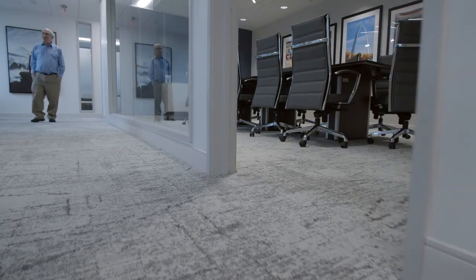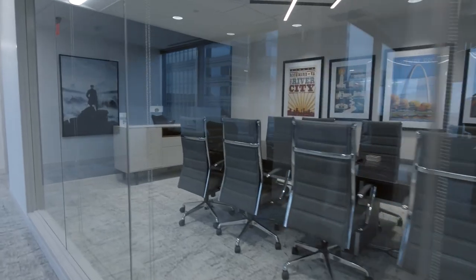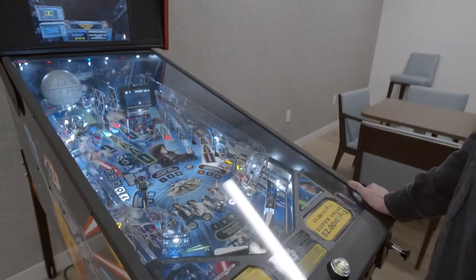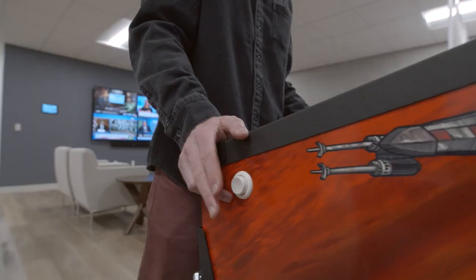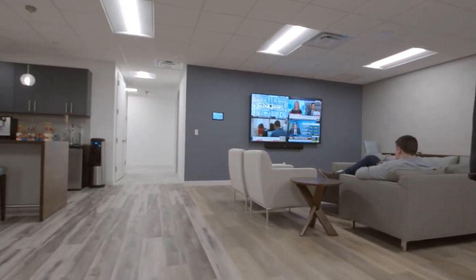It's something that's not only going to look good now, but in 10 years it's going to still look amazing. It's going to be a place where, when I wake up, I'm going to be proud that this is my office space and I get to work in an amazing spot like this.